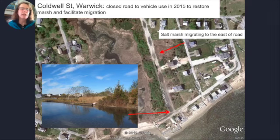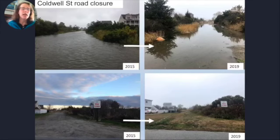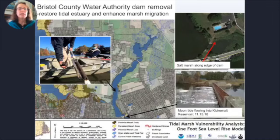Another project, we've gotten some low-lying roads closed. This is a road that floods regularly. Next slide. And there were some lots that could have been developed along it. And over the last 5 years, we've seen the road literally colonized with salt marsh vegetation. Next slide. We've done projects.